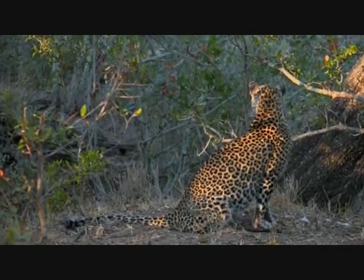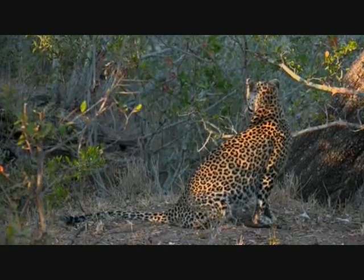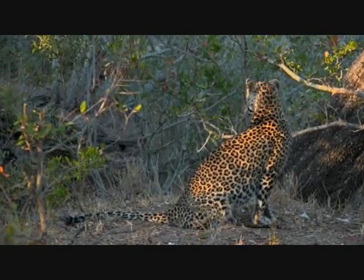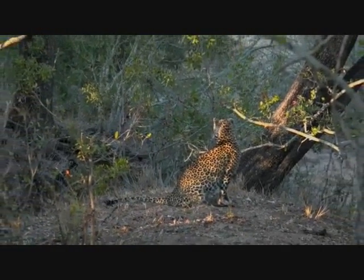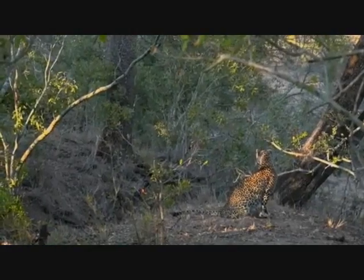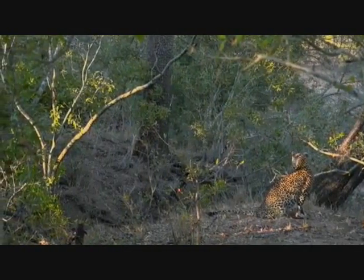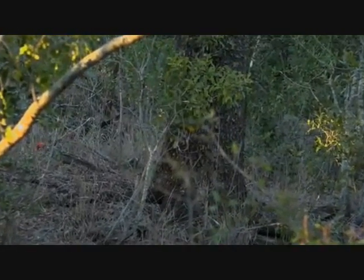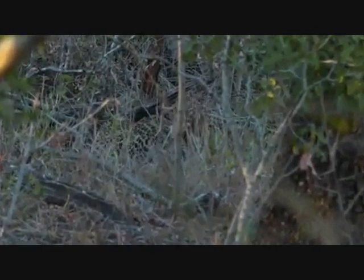Hyenas in the distance. Ooh. It looks like the two troublemakers are on their way back shortly. Just to the left of the Tamboti tree on the other side of the little dip there. There we go. You can see them flitting about in that little window between the two trees. There we can see how well that camouflage works, because can you believe it, there's a leopard right there.